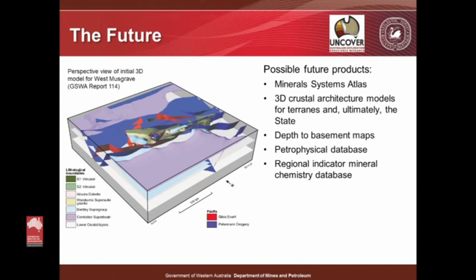3D crustal architectural models. We all work in a 3D world. Most products traditionally have been 2D. There is now a push to try and get three-dimensional models. Most importantly, though, those models have to be dynamic, if you like. We don't just want to produce a model and then leave it. We know that with present processes, it can be very tedious updating these things, so we're working with our research collaborators to try and develop ways of developing these 3D models so that they are constantly updated and constantly delivered in a standard format for our customers.